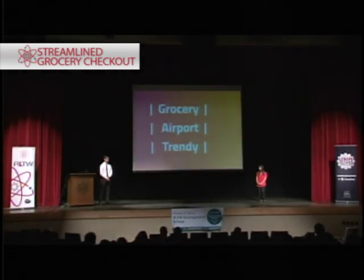Also, in working with this and as our product developed, we talked about some possible applications of it. Of course, the original intent, and we hope it would still be applicable, is in a grocery store. Also, possibly in an airport where you have a high volume of shoppers coming through that are only purchasing one or a few items at a time. This could scan those very quickly. And this could also be marketed as something that's trendy. If RFID is a new and upcoming technology, it could appeal to a younger demographic and bring them into grocery stores if they hear about this new, efficient, and also kind of cool way to check out.